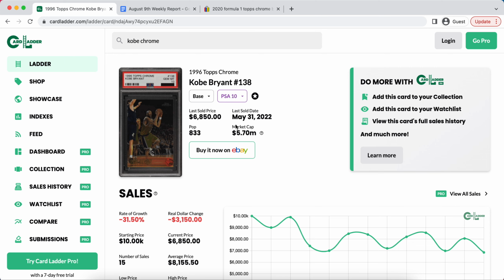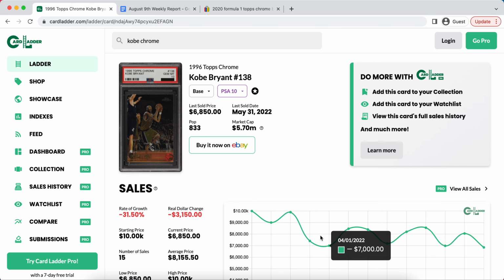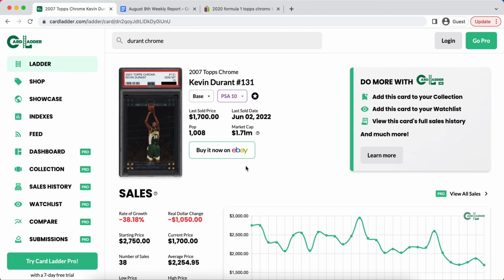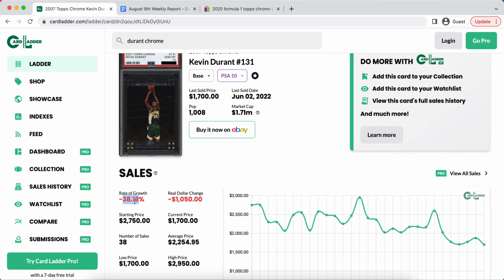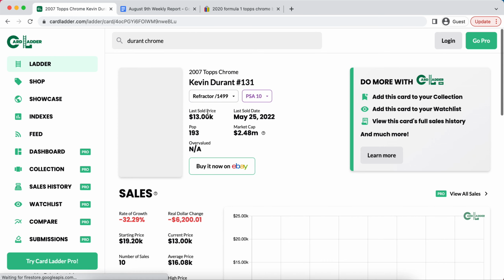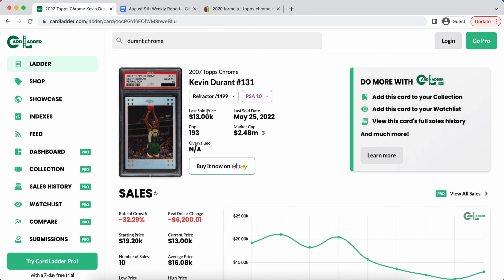Every single year, the months leading into the National is when people are selling the most. We're seeing supply going up like crazy. We're seeing people posting their cards for sale to try to get cash for the National. Now we're seeing that cause a lot of these prices to tank. For example, Kevin Durant's Topps Chrome is down 38%. And across the board, most stuff is down a lot. And this is mostly because, at least from my experience from being in the hobby for a long, long time, everyone's looking to free up cash right now.